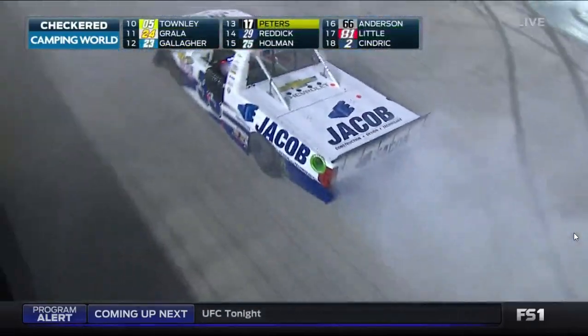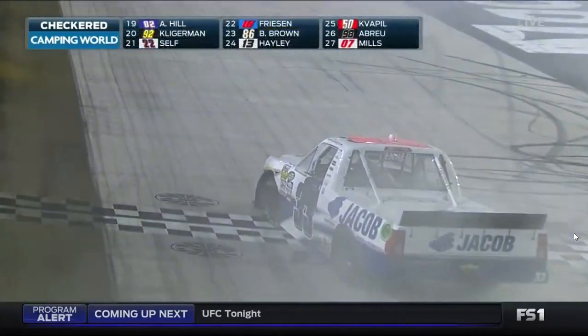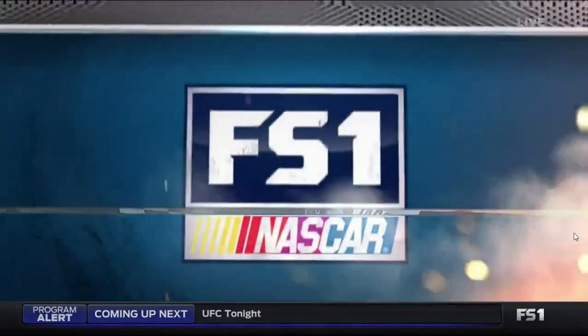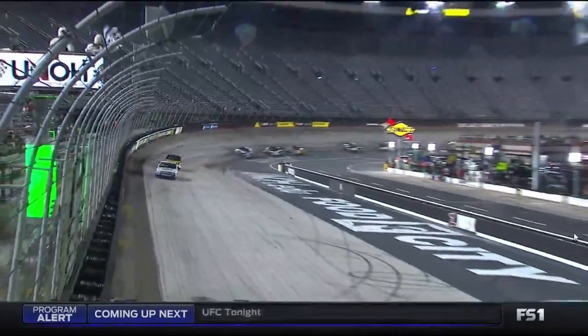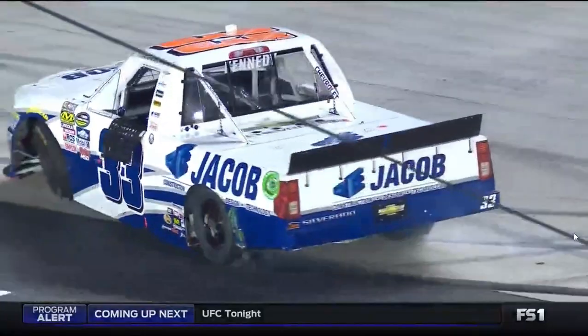Amen. When this season started, Ben Kennedy didn't even have a full-time ride. In fact, he switched teams from Red Horse to GMS Racing. And now he is going to victory lane at Bristol. Ben Kennedy, a winner.